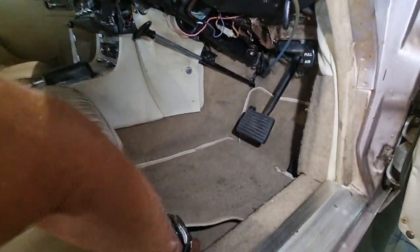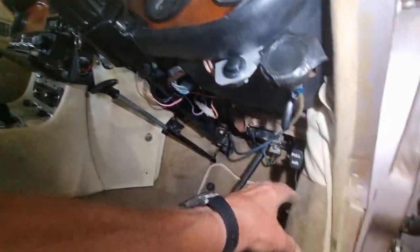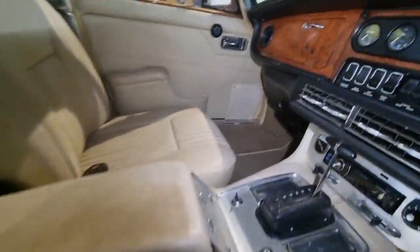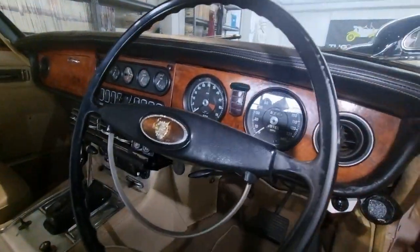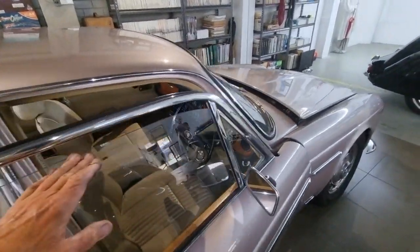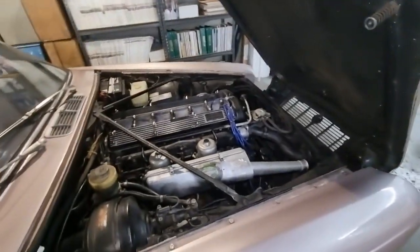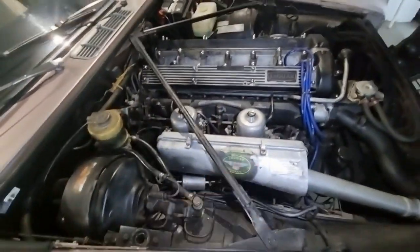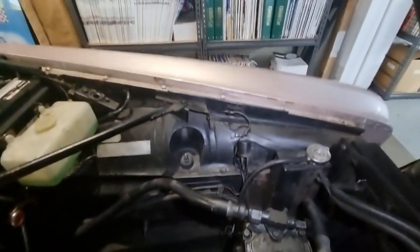Before we do that, have a look under here. Carpets have been done at some stage, as I said. It's missing its parcel trays on both sides. It's a bit disappointing. We don't know how many kilometres it's done. It's irrelevant, I guess, when you have a 50-year-old car. Jaguar Enthusiast Club. We don't know whether it is an Australian car or an import.